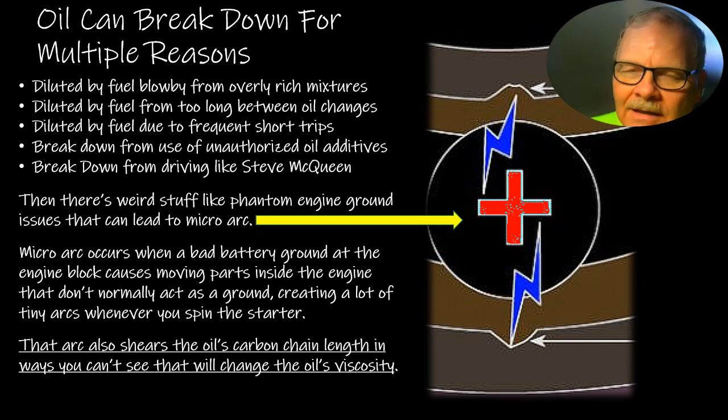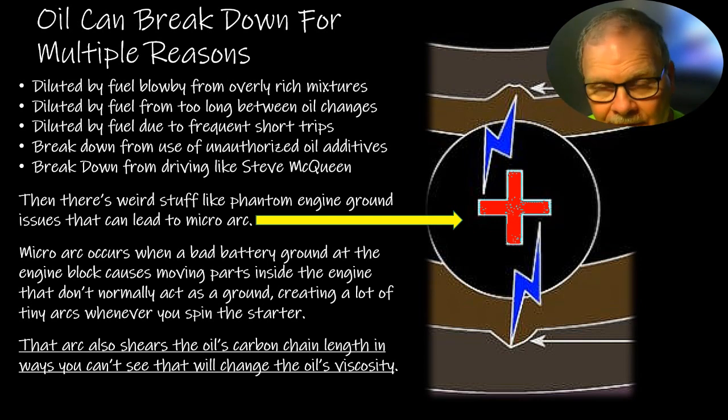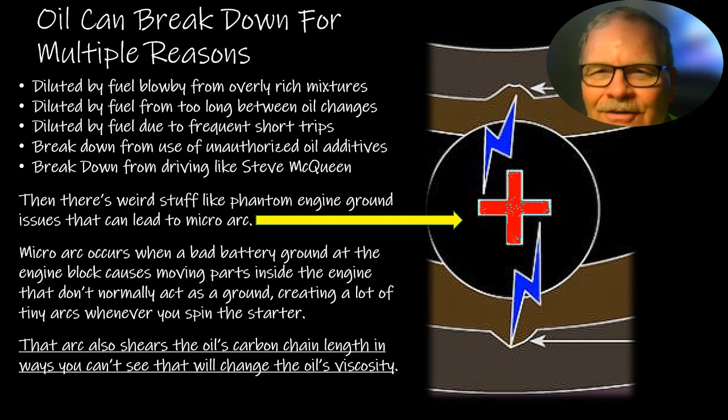So just think about this. What's the starter making contact with? The starter is grounded to the engine block. The starter engages the flywheel. The flywheel is connected to the crankshaft. If the ground that's coming from the battery is not good enough at the block, like if there's paint in there between it or something like that, or it's a little bit loose, it's going to get a ground through the crankshaft. It's just wacky how that kind of thing happens, but electricity is always going to find the path of least resistance.